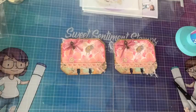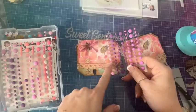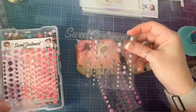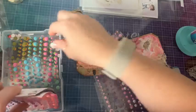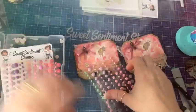Okay, so then I'm going to use matte dots. That light pink could work. And then the sticks and stones from Linda. Ooh, I have this. Yeah, that pink's probably better. There are so many dots in our store, y'all. Oh, I like that one even better. So check out all the dots.